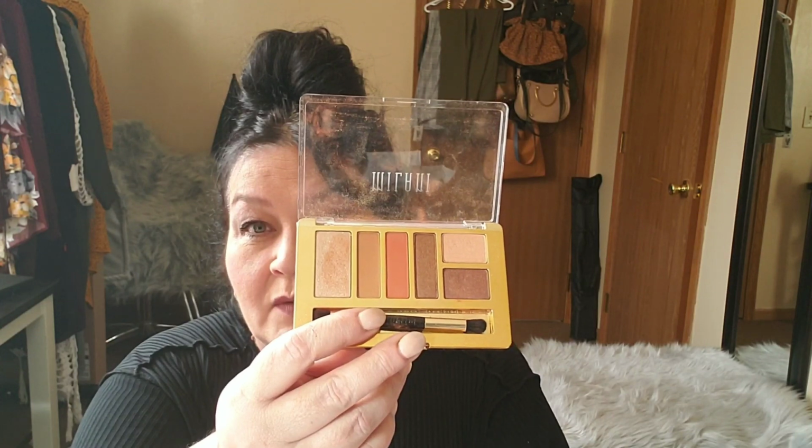Eyeshadows, and you have your highlighter, bronzer. It stays on. I would suggest you use a primer with this to keep it on your face all day. Actually, with any of these, you'd want to use a primer. You'll reap more rewards if you actually use a primer. So that's a Milani.